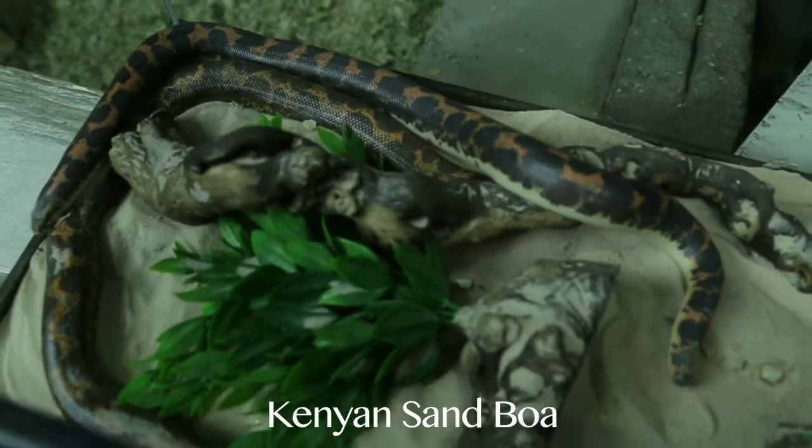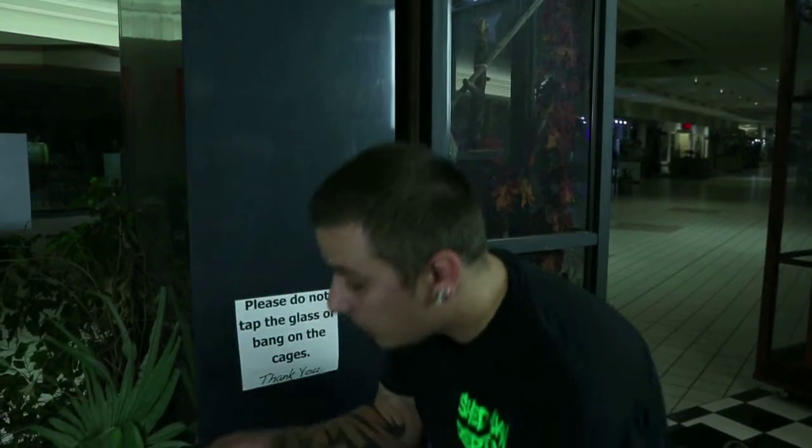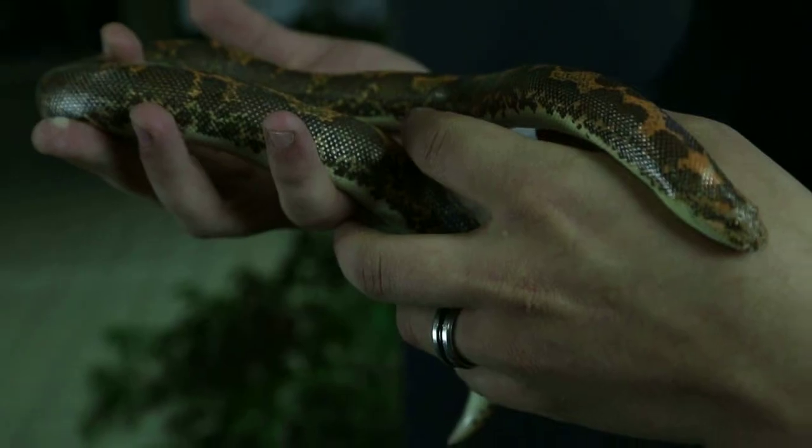Now it's time to start talking about Animal of the Week. This week's animal, the Kenya sand boa. It's one of my favorite animals that we have right now. They are one of the smallest boas. Very docile, great first time pet to have.